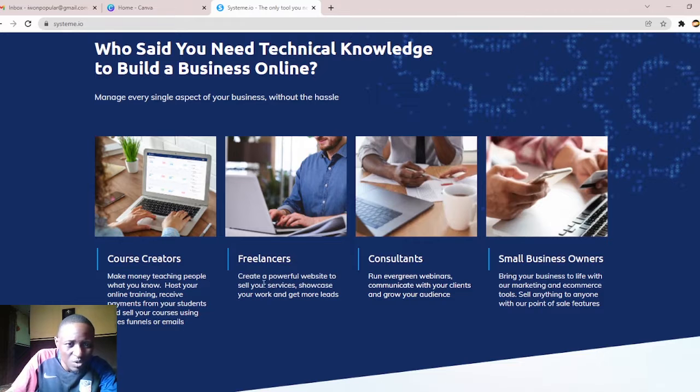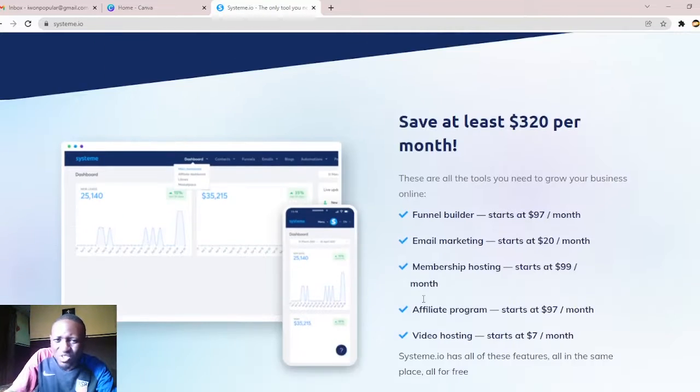Freelancers also use system.io. They create a powerful website to sell their service, showcase their work, and get more leads. Consultants use system.io to run evergreen webinars, communicate with their clients, and grow audiences. Small business owners can bring their business to life with marketing and e-commerce tools. They can sell anything to anyone with the point of sale features, which any internet marketer and e-commerce vendor can use to sell their product.